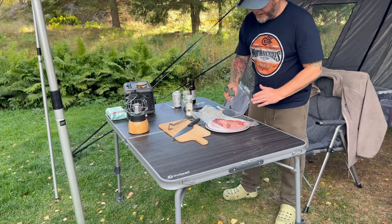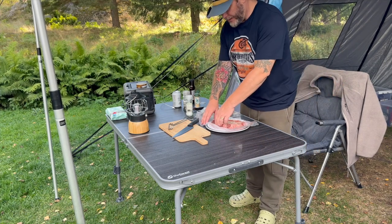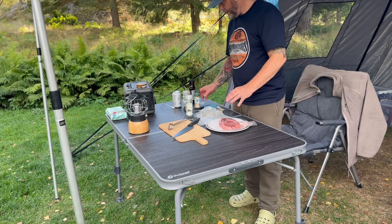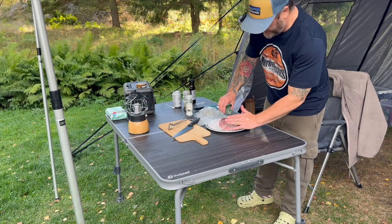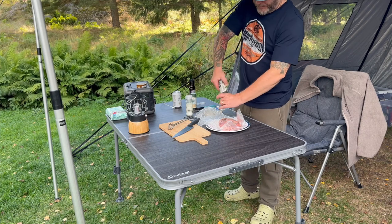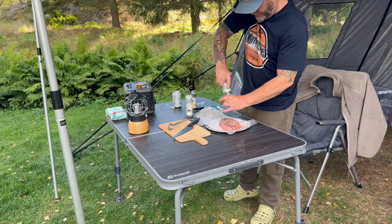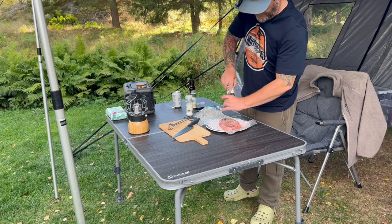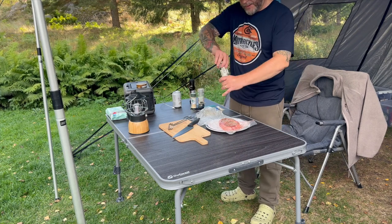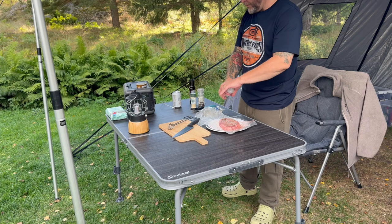Let me be careful here, and then we just do the same on the other side. A nice ribeye. A bit windy today. I'm very grateful I brought the microphone. Black pepper is good. And some salt. There we go.